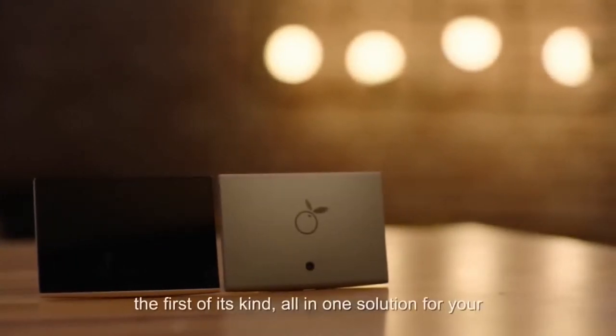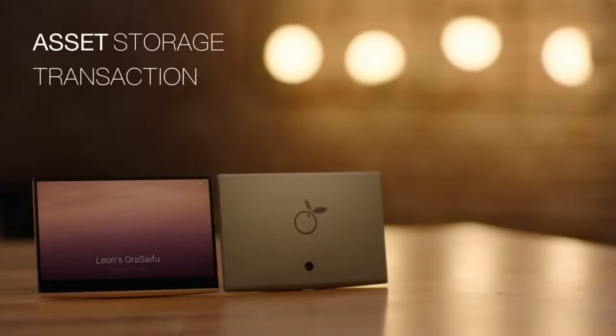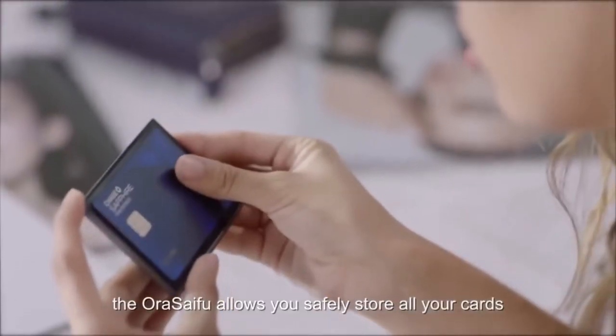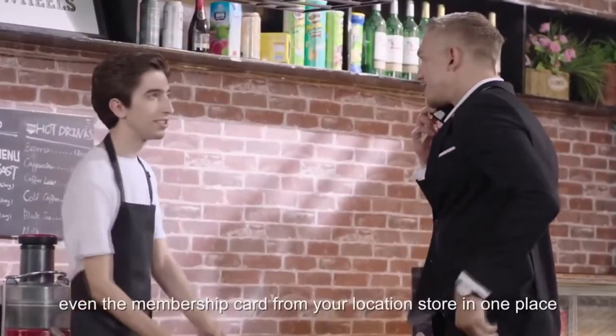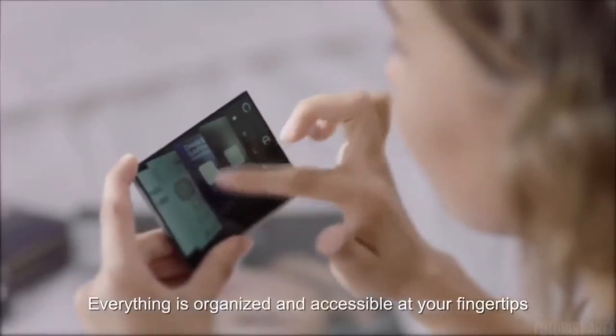Introducing Aura Saifu, the first of its kind. All-in-one solution for your asset storage, transaction, and recovery. No more hassles from the outdated wallets. The Aura Saifu allows you to safely store all your cards, cryptocurrencies, even the membership card from your local store in one place. Everything is organized and accessible at your fingertips.